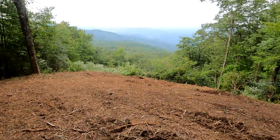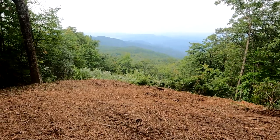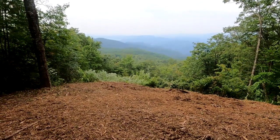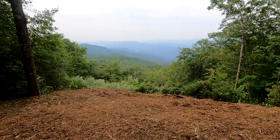I think that's as far as the customer wants to go. I bet we cut 50, 60 trees out of there. Just let them fall down the hill. It's not worth trying to get that wood out of there where we're at. He's got a lot of property of wood. If he wanted to sell wood or cut firewood, he's got plenty of it around.